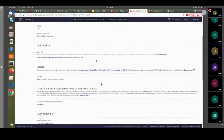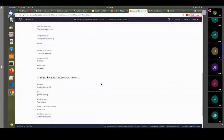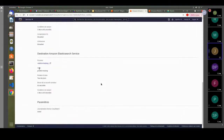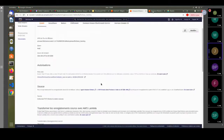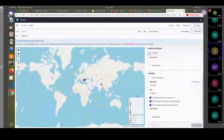Let's have more insight into it. I have my Firehose, which is called Firehose tracking, and it writes to both S3 and Elasticsearch at the same time. You can see that you can enable compression on S3, and you can even enable encryption if you want. And for Elasticsearch, you can set the index and the index rotation. Maybe it's weekly, maybe it's monthly. It's up to you. Then the Firehose writes to Elasticsearch. That's the Elasticsearch endpoint, and the endpoint for Kibana in order to visualize your data. And this is exactly what I have in this tab.